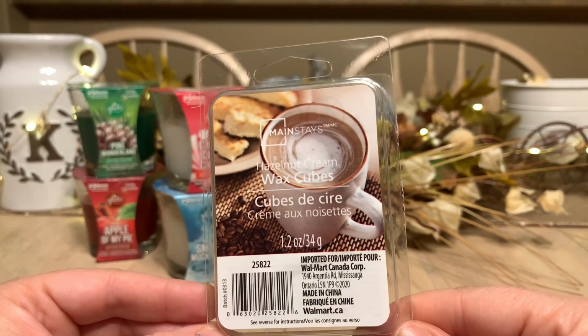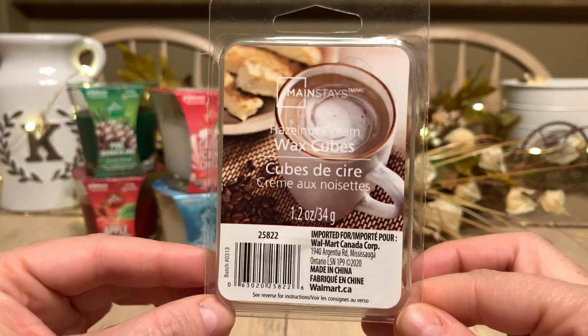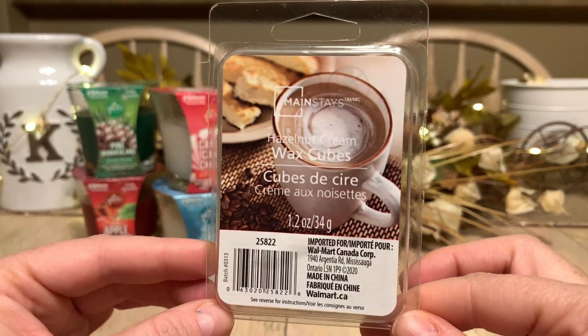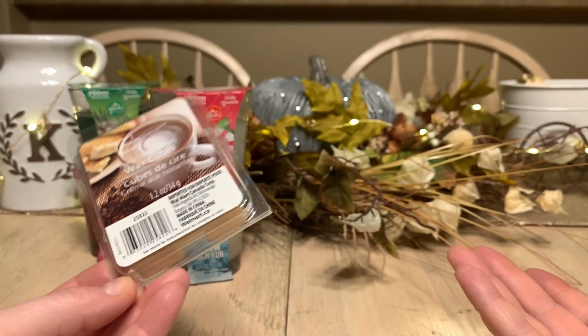I get a little less of the coffee, more the hazelnut, and there's definitely some sort of caramelly kind of scent to it as well. But I was super excited to see this, so I had to pick it up.